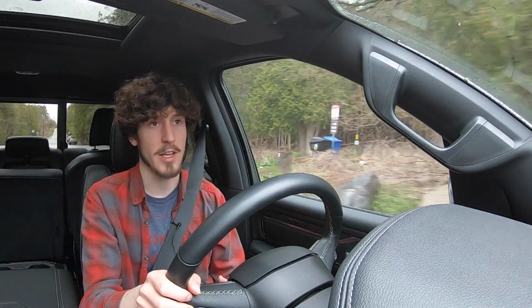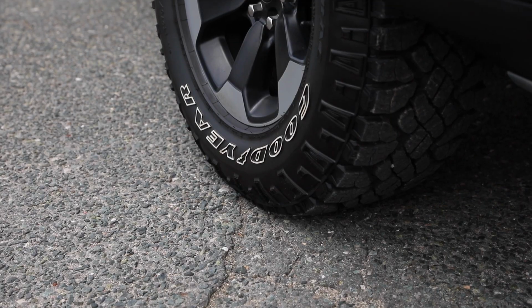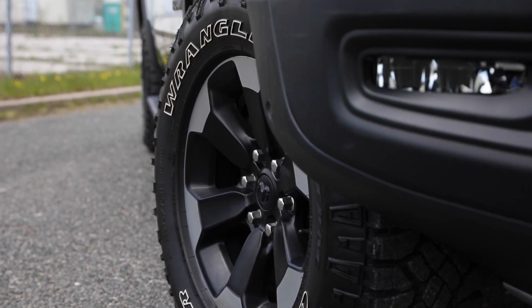It's lighthearted. It looks cool. Yes, it costs more money. Yes, it's ultimately not as practical as the GMC, but you're buying with your heart, not your head. So that is my verdict.